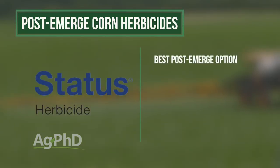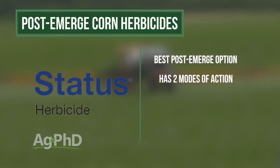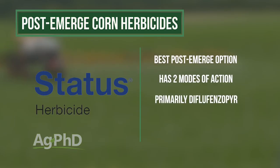Okay, so I'll be very specific with you here. The best post-emerge herbicide is Status. Period. In terms of broadleaf weed control, that's number one. And keep this in mind, it has two modes of action in it. It's not just dicamba. Most people think Status is dicamba. That's not it. It's primarily diflufenzopyr. So there's a splash of dicamba in there, but it's primarily a herbicide you don't use in any other crop. Okay, I love it. It's fantastic.